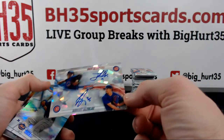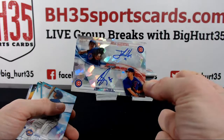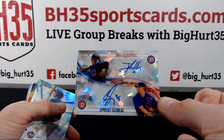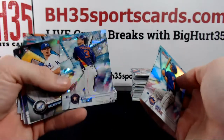Wow. Jose Albertos and Adbert Elose to 10. Cubs is par for the course. There you go, Andy. Boom. This is a very hot case. Cal Tucker, Atomic.